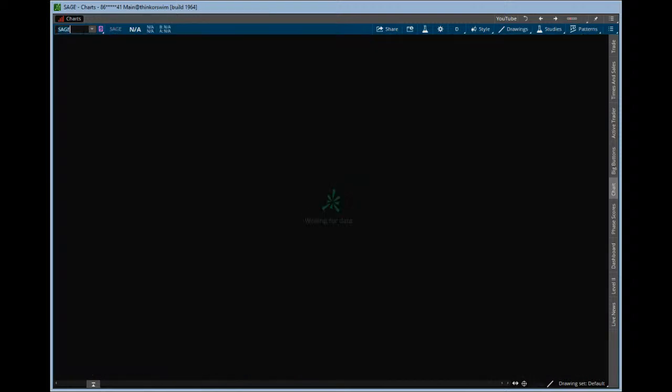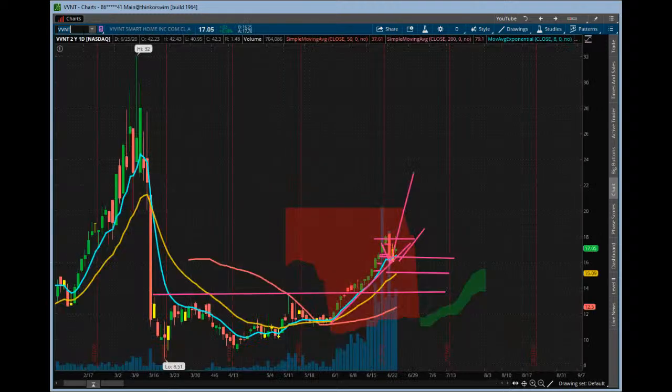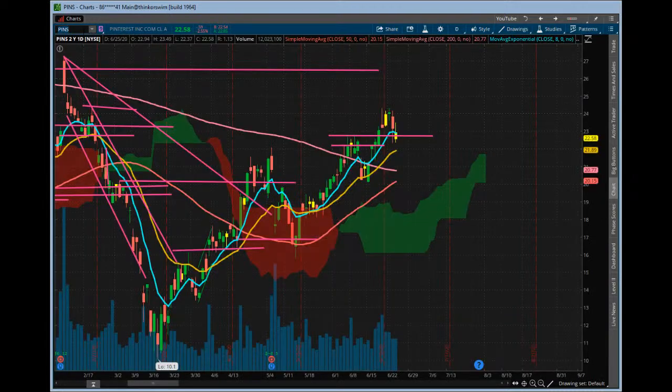Sage, a little bit of an inside day there, holding the 80 MA, so let's see how that goes going into tomorrow. VVNT. All right, trying to take the inside day up right now, but just kind of struggling a little bit. But some volume on that candle today, which is kind of interesting. Pins. Yeah, decent pullback on Pins right here. Let's see if that eventually becomes viable on that one.